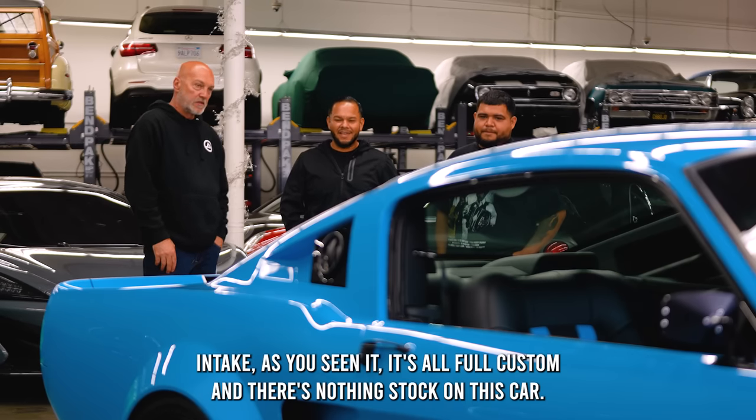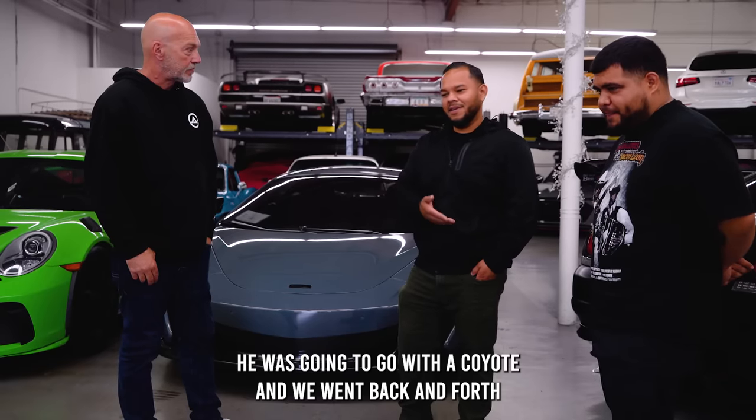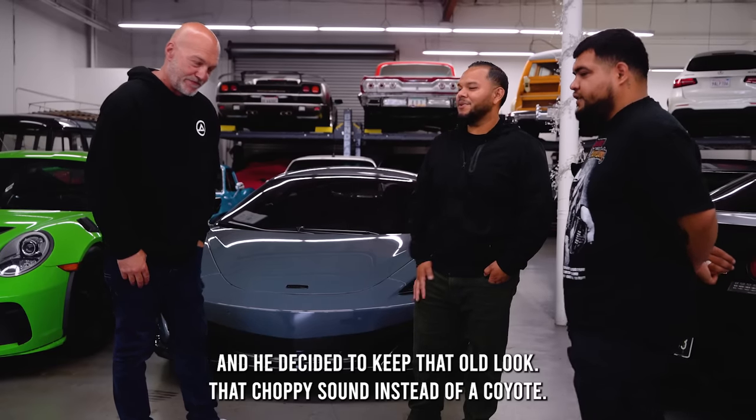Radiator hoses, intake, as you've seen, it's all full custom. There's nothing stock on this car. Even in the engine, he was going to go with a Coyote, and we went back and forth, and he decided to keep that old look on it. I love it. That choppy sound instead of a Coyote.